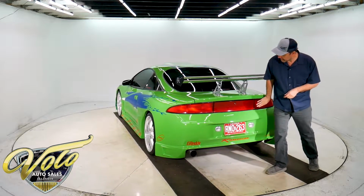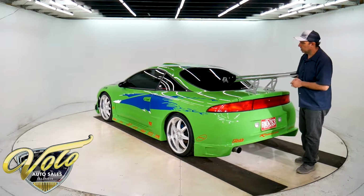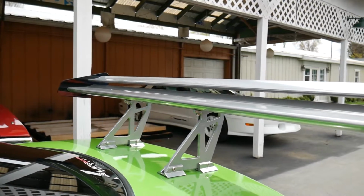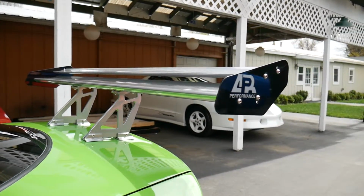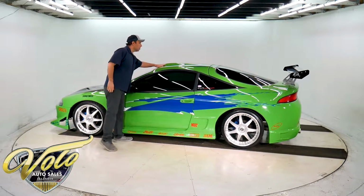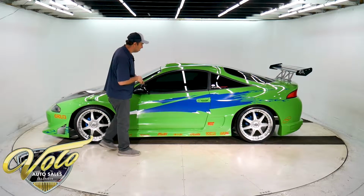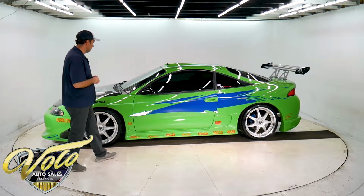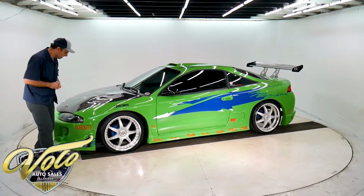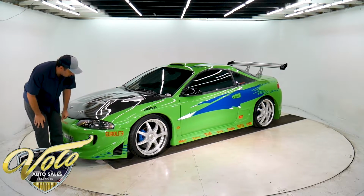The tail lights, any emblems were removed. They're nice, smooth, and clean. It's got the correct spoiler on the back here. Obviously painted the right color. All the proper decals, just like from the movie. It even has the scoop on the roof. Again, this is molded in. The movie car was just slapped on there. All tinted glass, including the windshield. It's got 19-inch wheels with performance tires. Of course, all this is custom, and again, it's molded in.